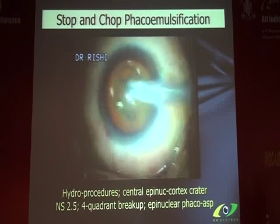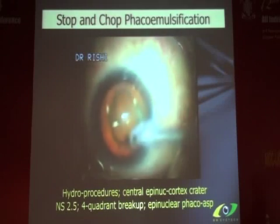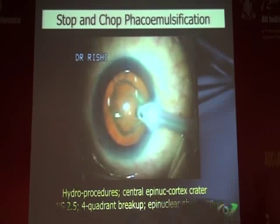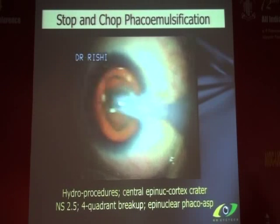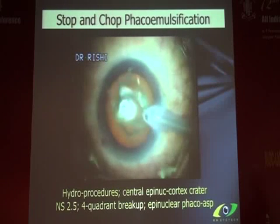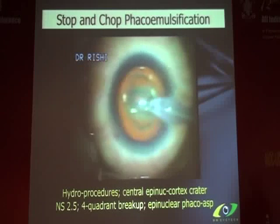This also tells me where my rhexis edge is, because I don't use trypan blue in my patients routinely. And I go in with the probe, and I create my central trench and go down till, as Dr. Nausher very rightly said, the best depth is to see when the color changes in your red reflex at the bottom. And that's what tells you that you're at adequate depth for cracking.